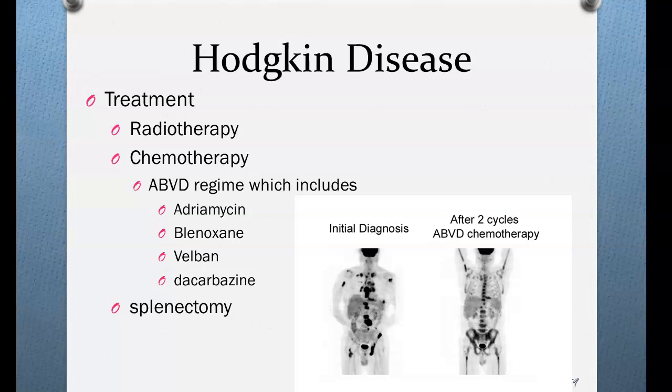So initial diagnosis, you see there, you can see the spots that are noted. And then we give them Adriamycin, bleomycin, Velban, and dacarbazine. Those are all chemotherapies. You can see the big improvement after just 2 cycles of chemotherapy with those particular drugs.